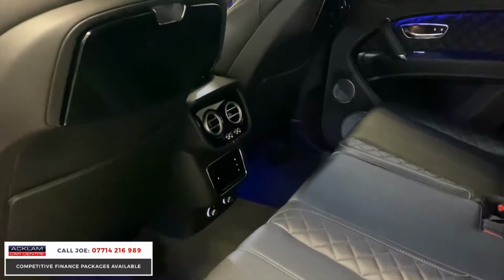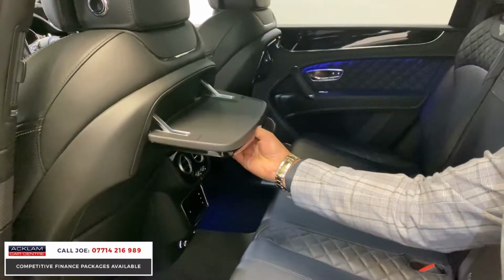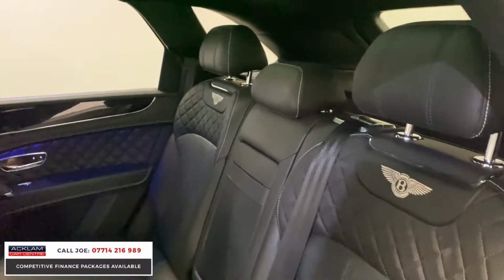But the condition of it, with 44,000 miles on, little things. Let me show you one more thing. This cost £1,500, just that there, for each side. But again, it's what you want. If you're going to buy a car, you want it with every single extra.